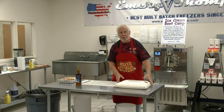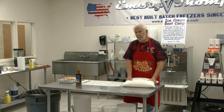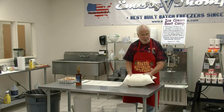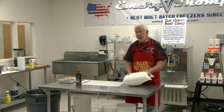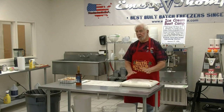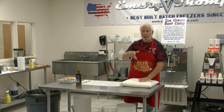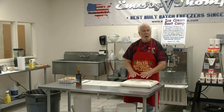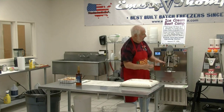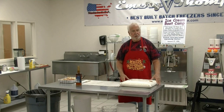All right. So this is what the dairy mix comes in, the blend. I just call it cream. It's basically heavy cream. They come in bladders, and there are 10 quarts to a bladder. Coincidentally, all my formulas in my book, in my kits, and in the class require 10 quarts in the machine. That's one batch. And we get out maybe 6 or 7 gallons as a result.